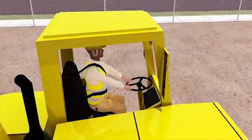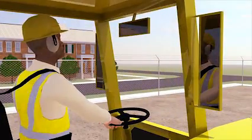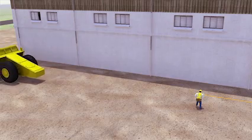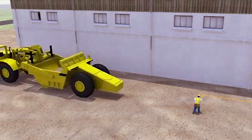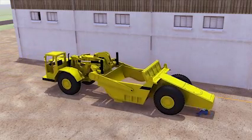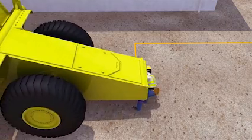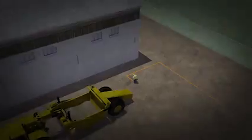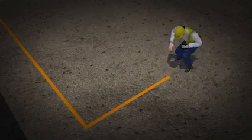Before backing up to go over the ground again, the driver checked his rear view and side mirrors. He didn't see anyone in his mirrors, so he backed up. The driver's backup alarm didn't work, so the surveyor did not hear the scraper coming towards her. As the driver backed up, he ran over the surveyor. She died from the injuries. Let's look at the events leading up to this tragic incident and see how it could have been prevented.